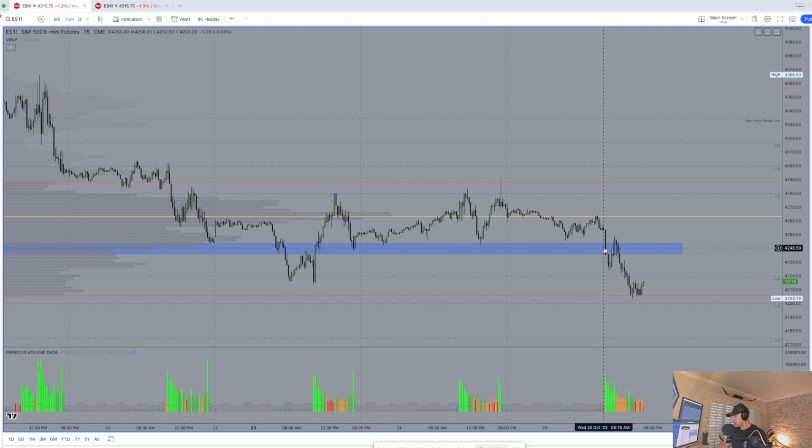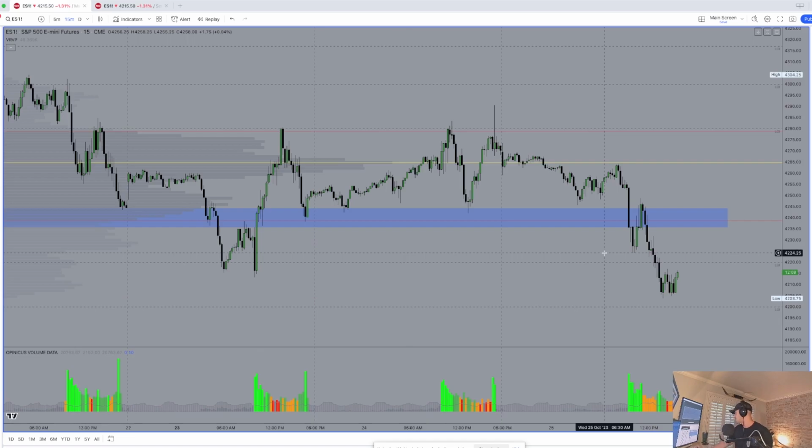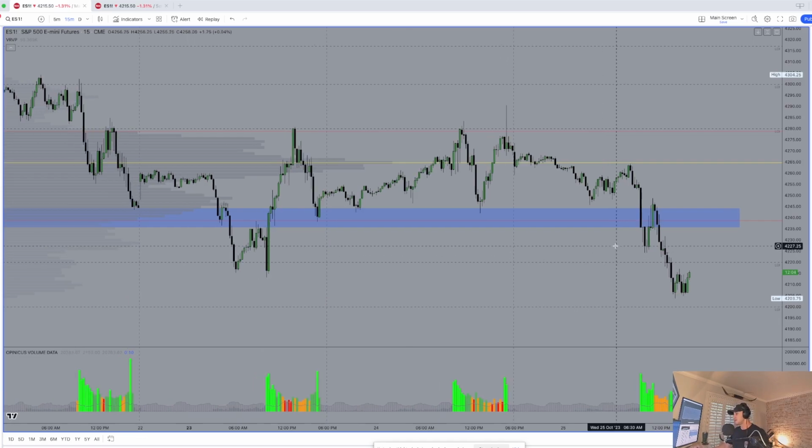There's essentially no bid here when we look at the 15-minute. There's absolutely no bid here in that key area of daily support. So that tells us we need to be more cautious with any long setups.